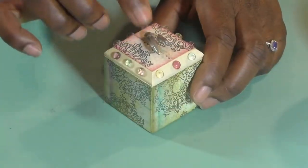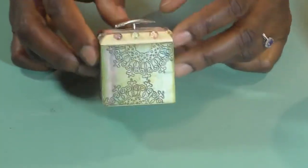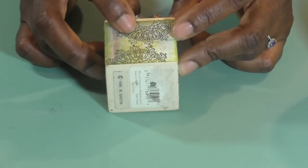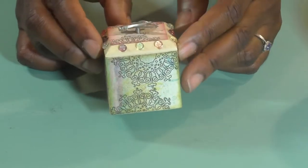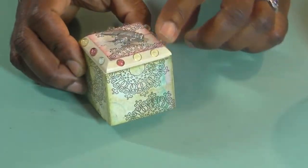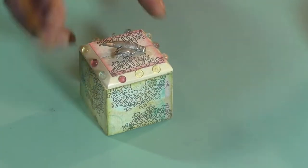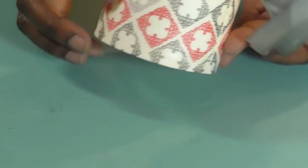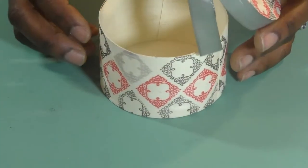There's a bird with a pencil on top, and I altered it by stamping over some paper with a beautiful, I think, Fancy Pants stamp, and inked it up and glued them all to the top of this box and put some dewdrops around there. Well, this is now taking it to a whole other level because I actually got to stamp on a curved surface. That was really cool.